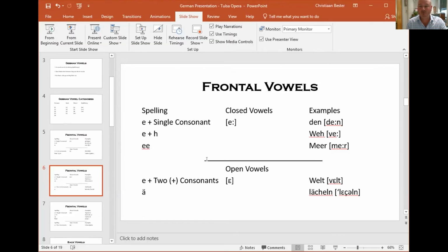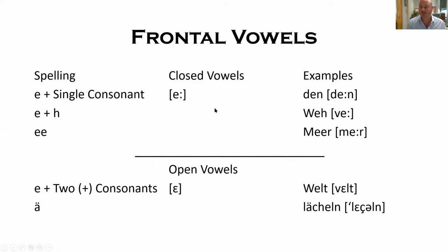So the word chaos is helpful to remember that closed E sound. Chaos, chaos, or hey. But be careful that we don't change articulation positions, right? So, den. Can you hear it's not ding, but den? An E plus an H, the, nice and long. And the double E spelling is Meer, Meer.